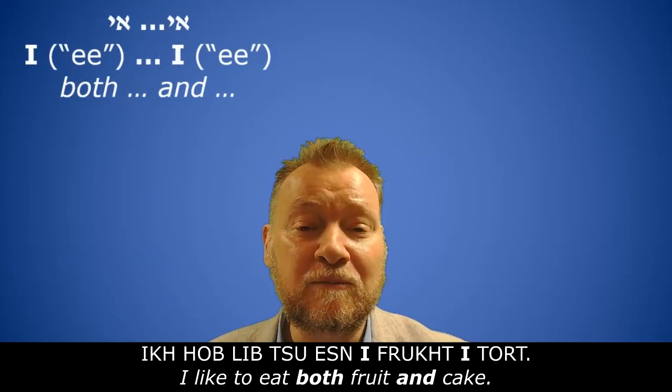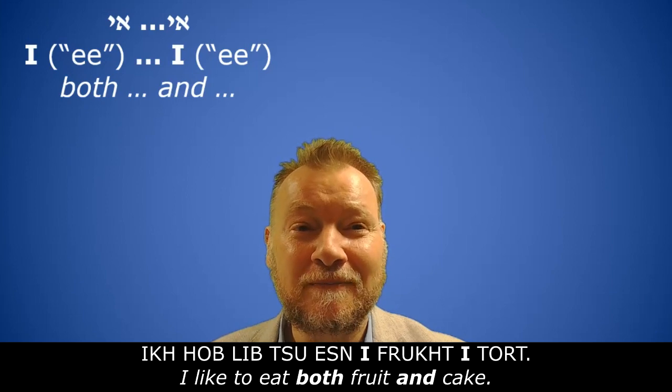Like Vov, when Yud appears as a vowel at the beginning of a word, it is preceded by a Stummer Aleph. Murray, how would you pronounce this word? I? Close. It's actually E. Well, how would I have known that? You wouldn't. There are no markers to differentiate between a Yud as an I versus an E. It's just one of those things that you need to memorize as a new word comes up. This word E is Slavic for and. Sometimes you'll hear it used in place of un, but more commonly it's used to mean both one thing and another. Ich hab lieb zu essen, I Frucht, I Tort.